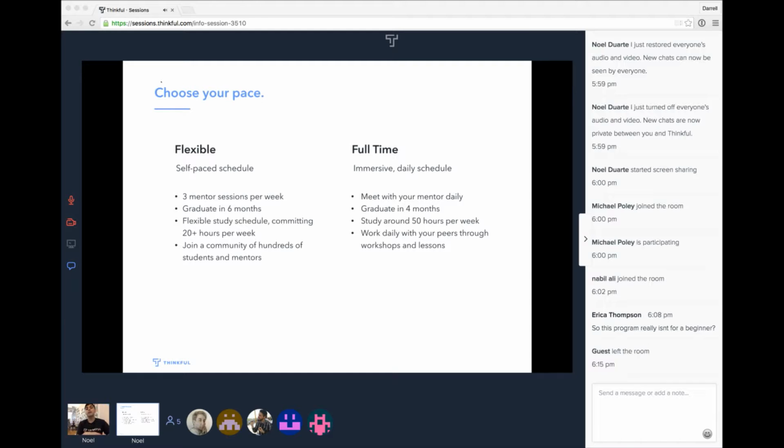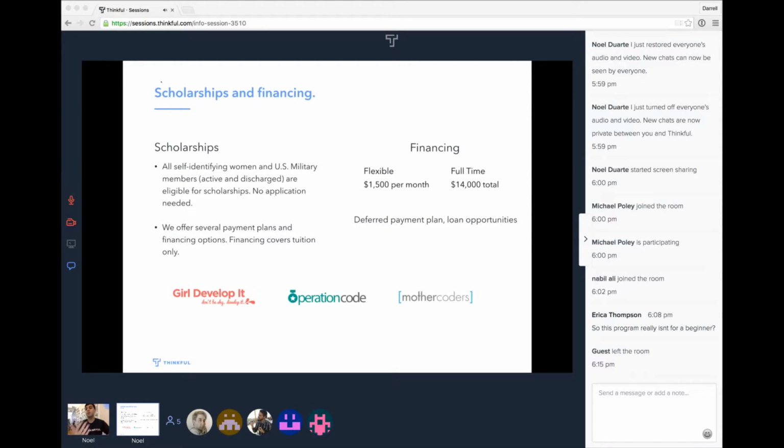Really, the key difference between the flexible option and the more full-time program is that they're structured for a different student. The flexible option is for someone who's looking at a more self-paced approach. Someone who can't quit their job or has school part-time or has kids that keep them really busy. It's for someone who can devote 20 hours a week or more to the curriculum, who's going to meet with their personal mentor 3 times each week, and who's joining a community of hundreds of students and different mentors that they can go to for help.